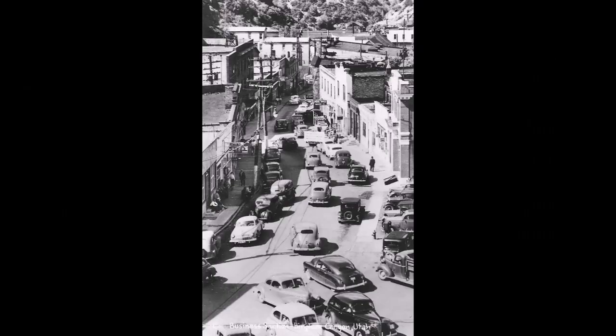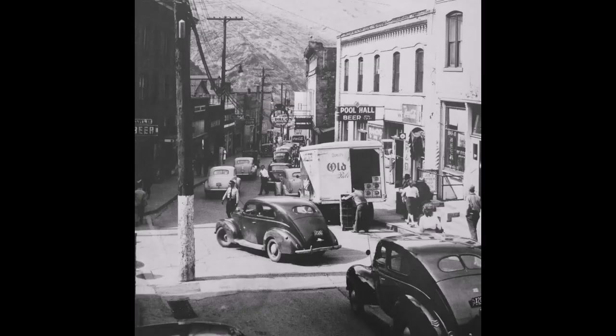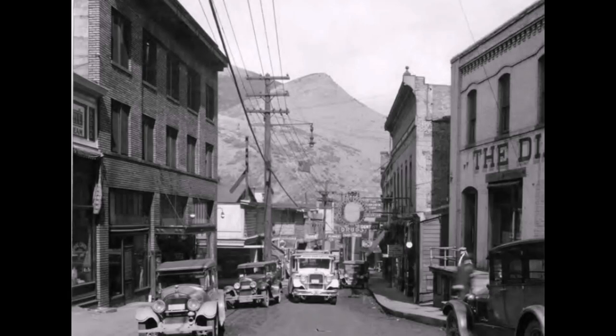Now, Bingham was just a one street town. It was really narrow to boot. They say the average width of it was only 20 feet. Look at this busy traffic through here. This is crazy. They say you didn't want to be here during shift change because it was just a mess. Look at some of those pictures of this little street, this one street going up the canyon.